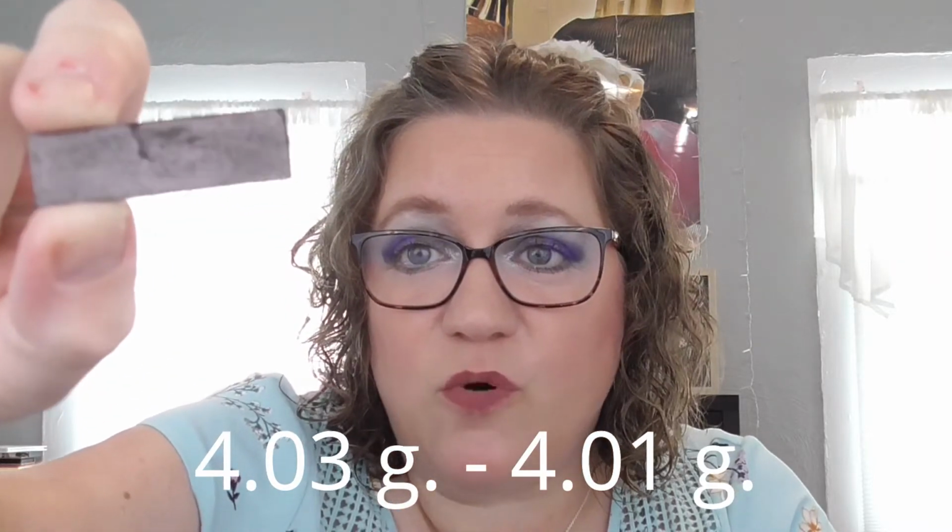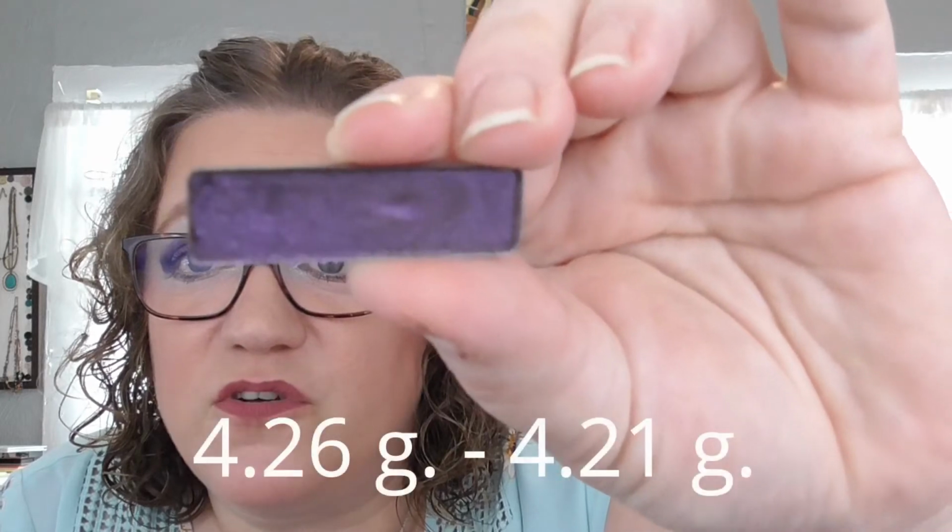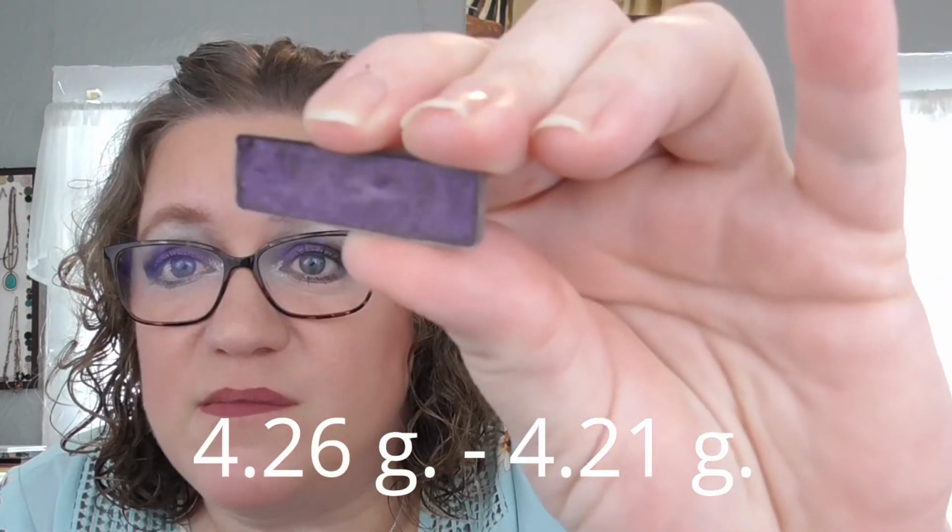Another shadow I have is another one that I depotted, and this is 4.03 to 4.01. So that did make a little bit of movement as well, and there's a little crack in there. So we'll see what happens when I get to that, if it maybe cracks. I hope it doesn't break though, because I do like this shade as well. It's really pretty. And then one more depotted shadow from Unique. This one went from 4.26 to 4.21. I do use this in my crease, and I use it in my outer V quite a bit. I really like that shade.